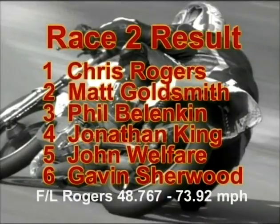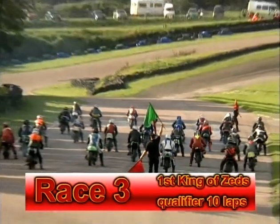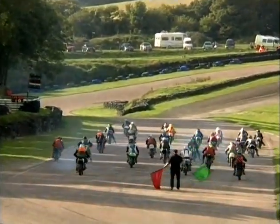Confirmation of the victory then for Chris Rogers from Matt Goldsmith, Phil Belenkin, Jonathan King, John Welfare and Gavin Sherwood. Chris Rogers set the fastest lap. Well, the third race on our programme then is for the King of the Zeds, the first of the 10-lap qualifiers. The lights have changed then, and away we go for this one.